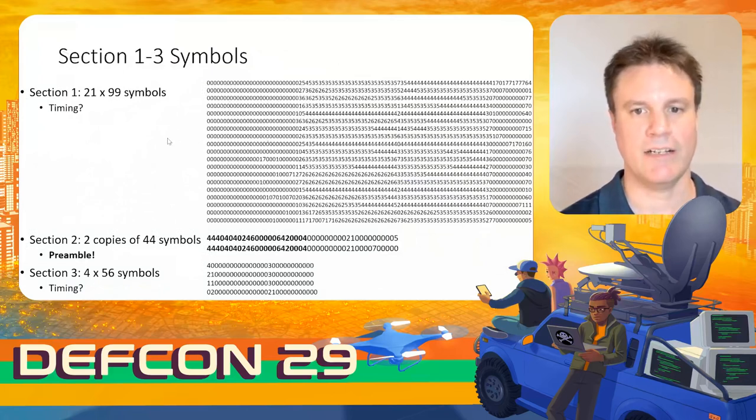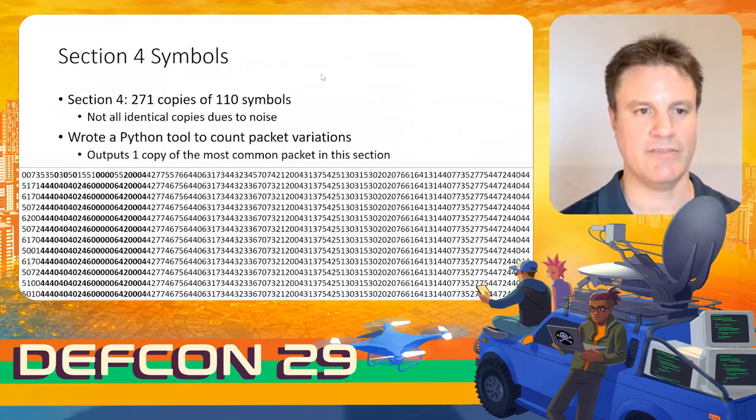So my demodulator spits out a stream of symbols, which I've manually parsed here just to make them more readable. You can see section 1 is 21 copies of just blasts of that signal. It's basically junk in those symbols. Section 2, we see that preamble copied twice, followed by a little bit of noise and I think mostly nulls. Section 3 is just some more timing blasts. And then section 4 is where our actual data lives.